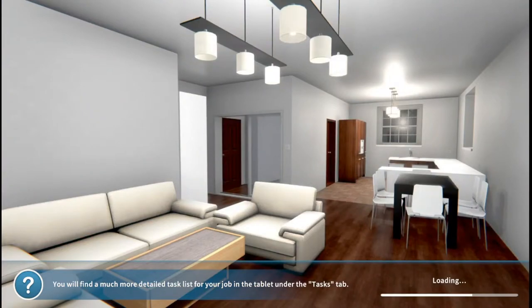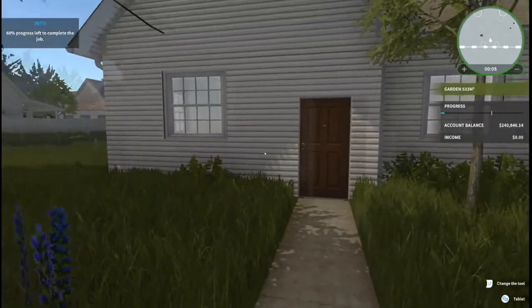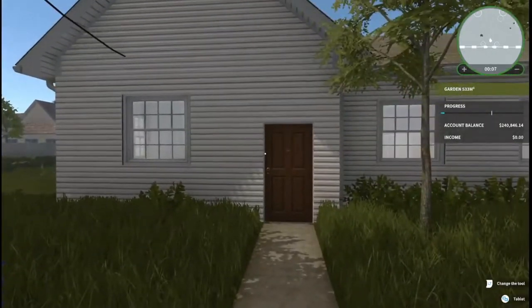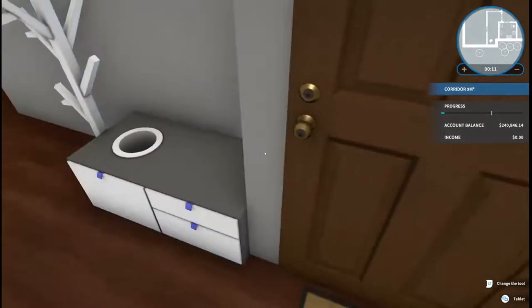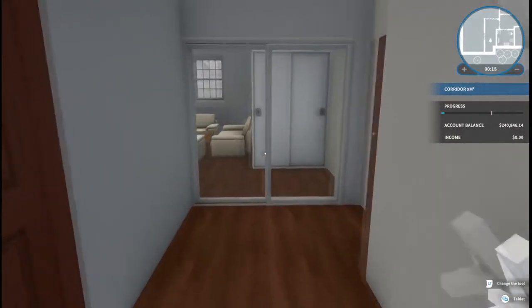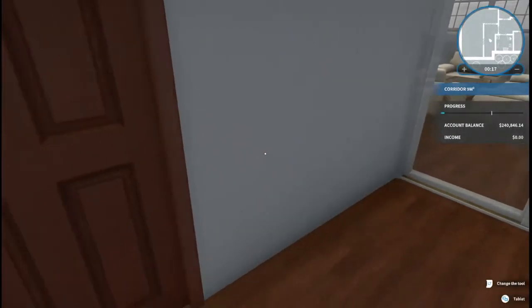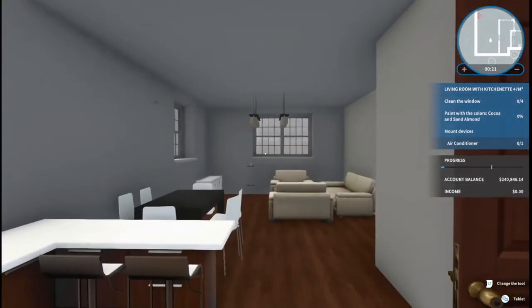Well, Tim Star, let's check out your house. This is a picture of their living room/kitchen, it looks like. Well, let's get in here. Garden's not part of the contract, so the corridor is okay. Nothing to do in the corridor. The living room with a kitchen.